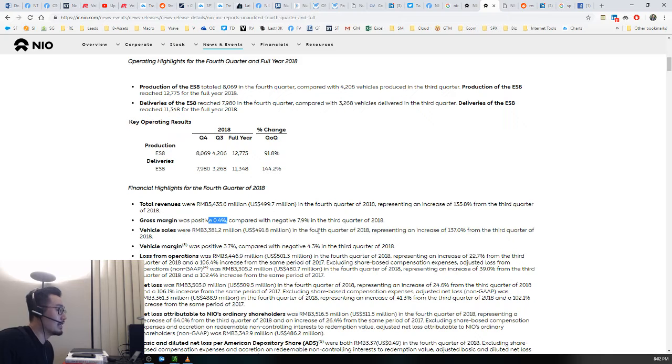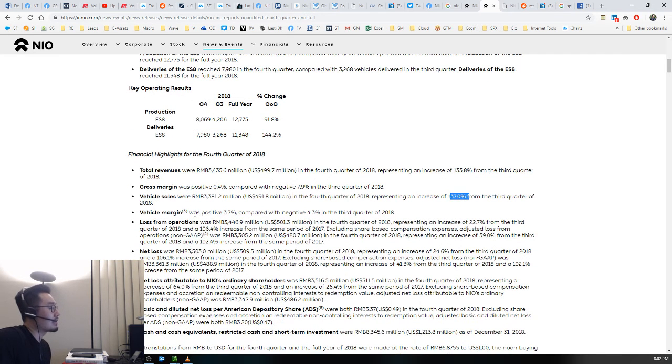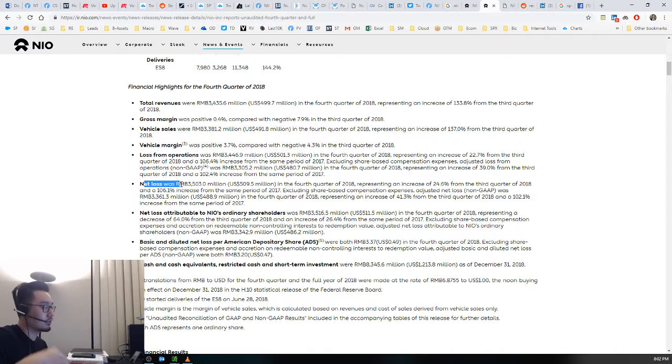Vehicle sales in the fourth quarter of 2018 represent an increase of 137% from the third quarter of 2018. Not too bad. And this looks like the vehicle specific margin, which is actually a positive 3.7%. That means for every $100 of vehicle value they sell, they make only $3.70. Again, nothing too impressive. At the end of the day, they're at a net loss, which was already the case. Again, this is a venture capital like security trading in the public markets. I'm not expecting positive earnings.